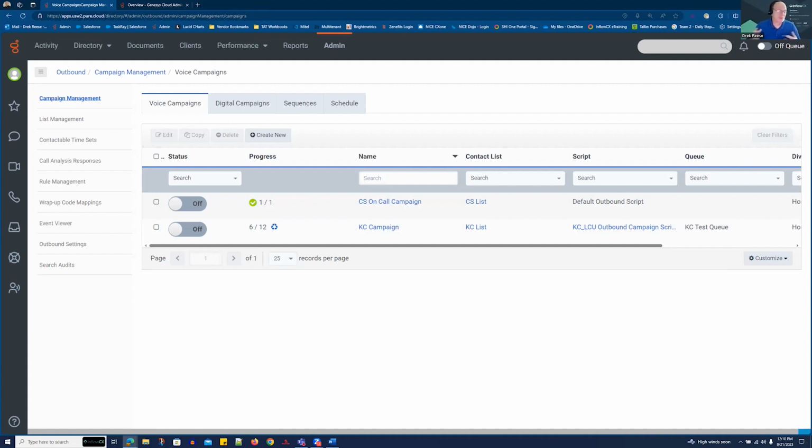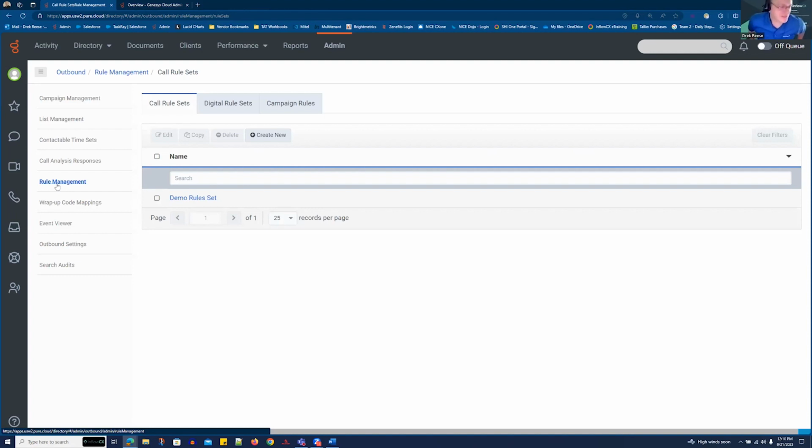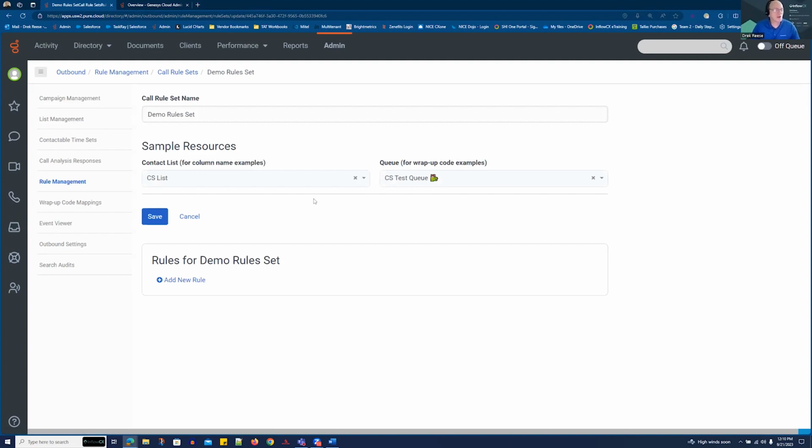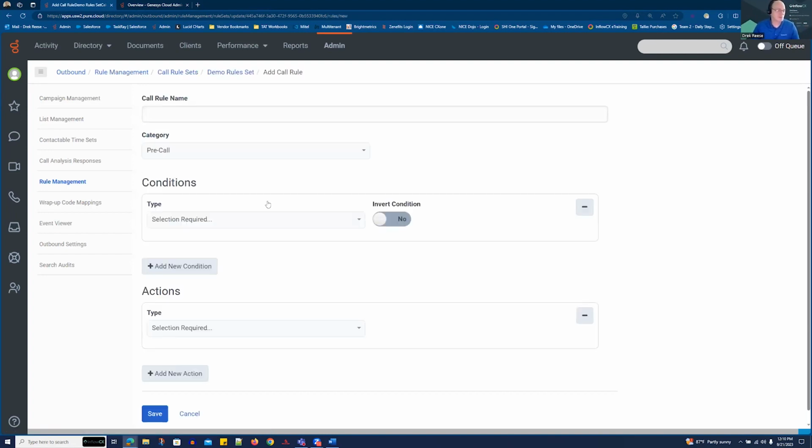Campaigns also have rules. There's a lot of really cool things. Under rule management, we can add all these different rules, and these rules can be all sorts of things. You could tell it what the contact list, what wrap up codes, different things you want it to do for you. Rule management is very configurable, and it depends on which campaign and what you want to do with it. We can create some additional rules in there.